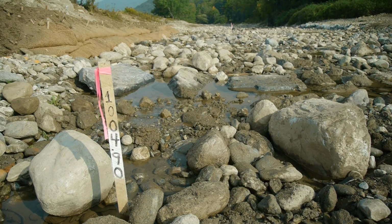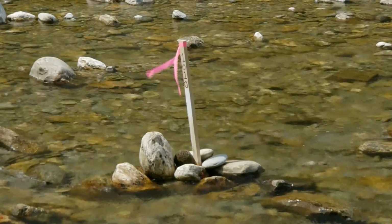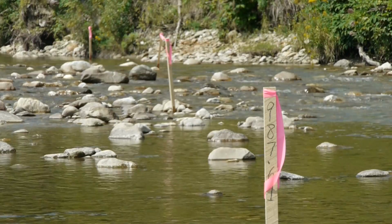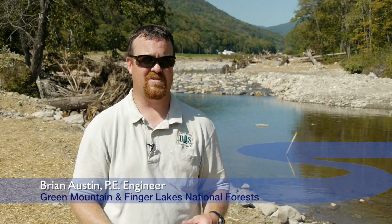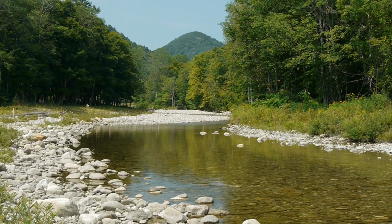And after several iterations of that, we had something that would fit in the valley here without moving outside of the area that had already been disturbed. To the best of my knowledge, this is the largest of this type of reconstruction in the state of Vermont, or even in the Northeast, of this magnitude of this large area that we've done. We were very fortunate that the water level has been quite low because it's been so dry this year.